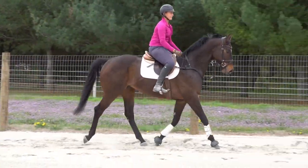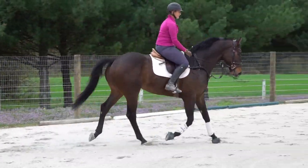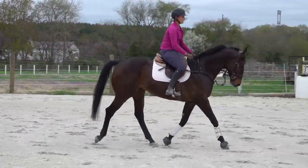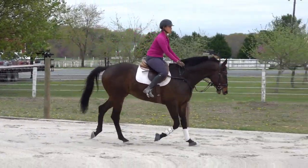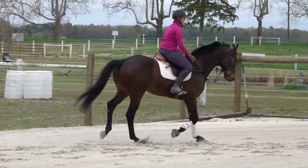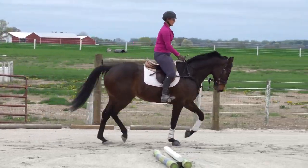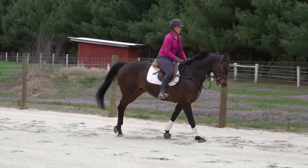And then this is super lovely here. Look at him with his little ears perked forward. He's so cute. So here I was thinking, okay, I want to try and keep him better connected through this corner, which was better actually. A little bit of disconnect here that you're seeing, but much less, and he came back a lot quicker. And I mean, this is this horse's first post-track ride. So the fact that this is the way that he's going is pretty awesome.